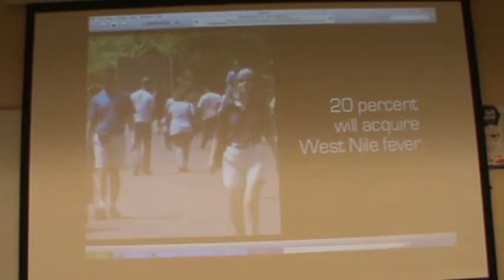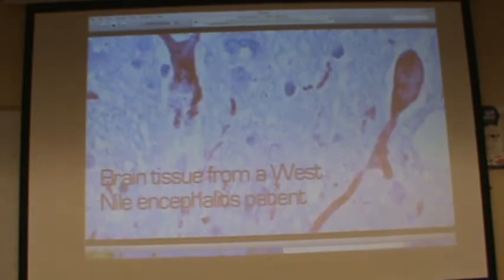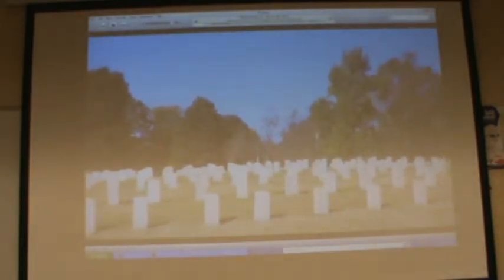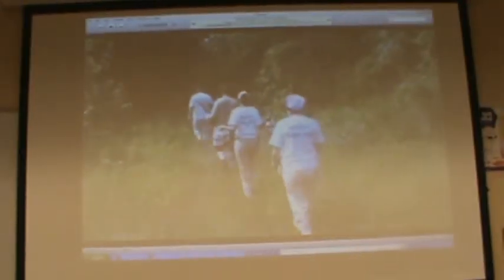80% of the people have no symptoms whatsoever. 20% have West Nile fever. About 1% of this 20% will develop a neurological infection, which is either meningitis or encephalitis, and about 10% of that 1% is fatal. Since it came in, it is the most widespread viral disease that mosquitoes transmit in the United States. We have a surveillance program in Fairfax County.